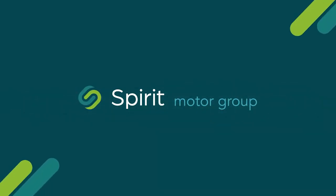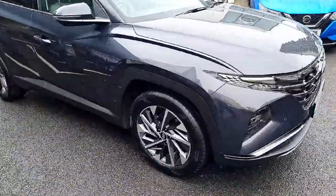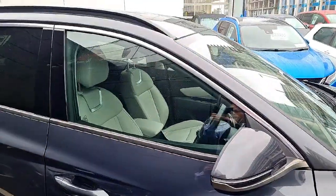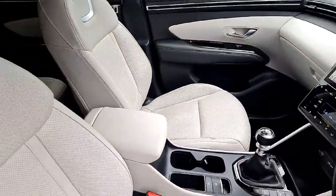Introducing the 2021 Hyundai Tucson X35 Executive Plus Diesel, 5-door in sleek grey. This MPV is equipped with a powerful 1.6-litre diesel engine, manual transmission, and loaded with top-of-the-line features for comfort, safety, and style. From air conditioning to lane departure warning to satellite navigation, this vehicle has it all.